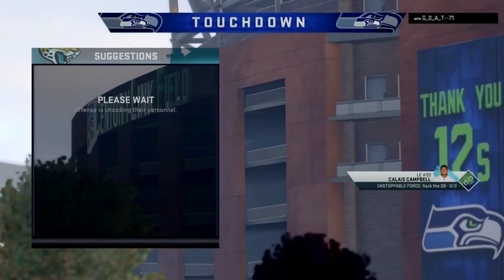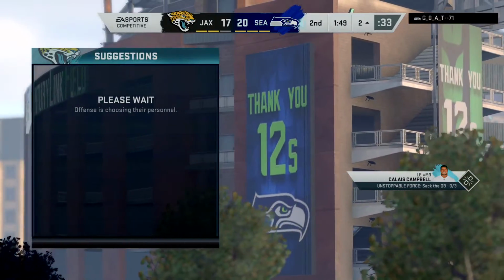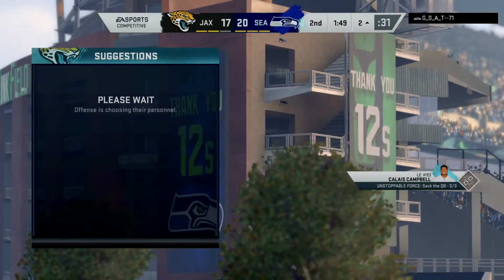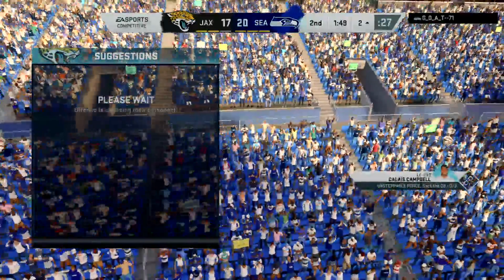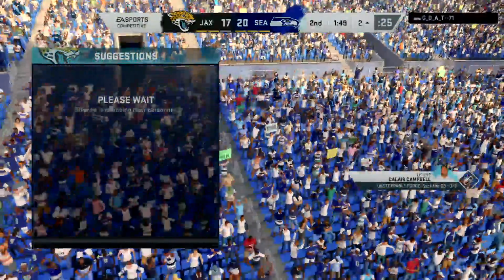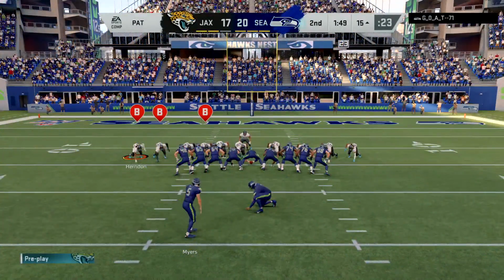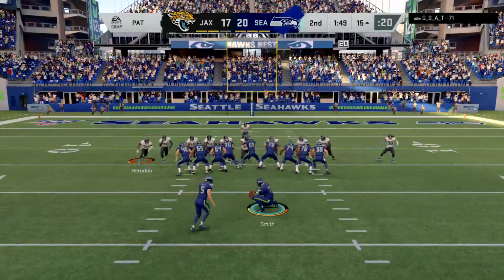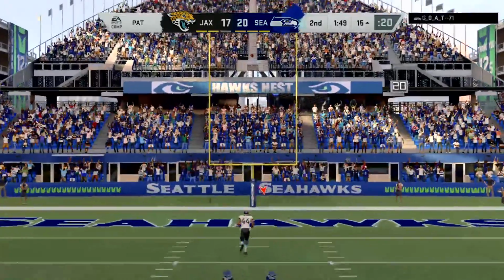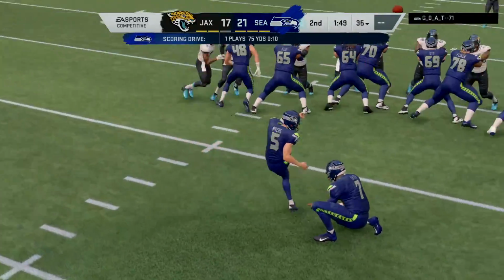Touchdown, Seattle. Rashad Penny on his way to a monster game. 3 first-half touchdowns. And the Seahawks have once again taken the lead. The extra point now coming from Myers. It's up and good to make it 21-17.